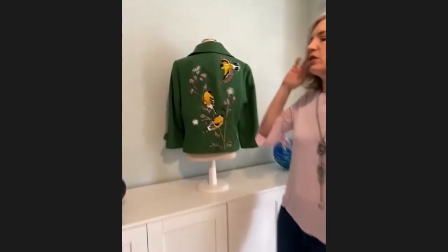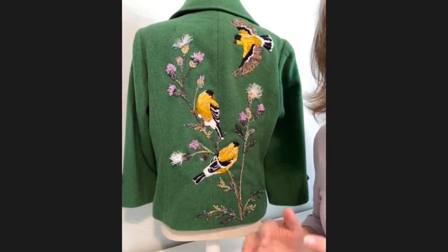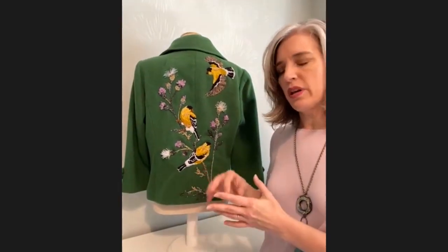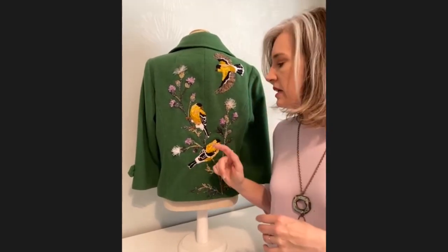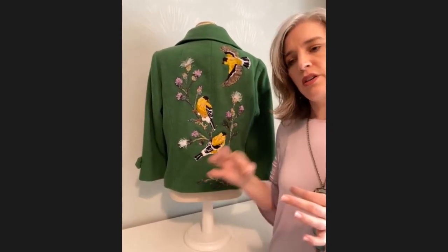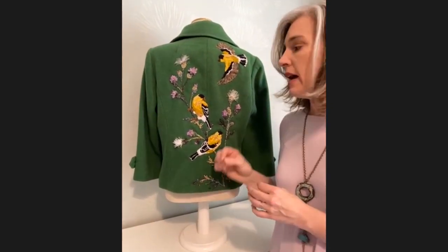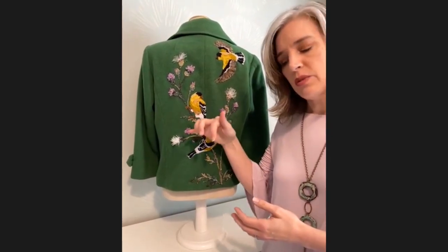So Bethanne, for people who don't know what yarn couching is, can you explain the technique just briefly? Yes, so let's look at this jacket. Traditionally, yarn couching means to attach a piece of fiber to a surface with a second piece of thread. Free motion machine yarn couching means that the yarn is running through the foot of my machine, and I can use either a domestic or long arm sewing machine. Then a clear thread is in the thread path of the machine, and so the clear thread sews down the yarn.